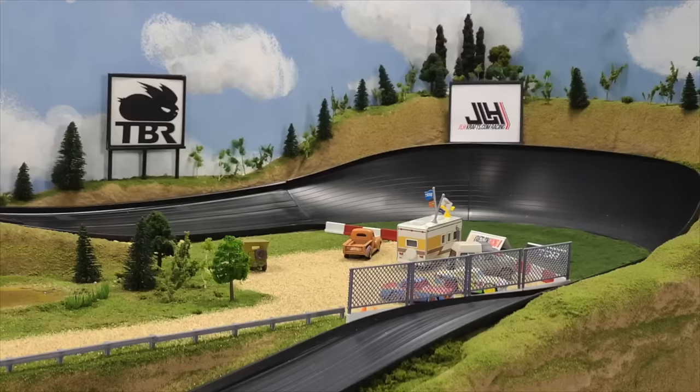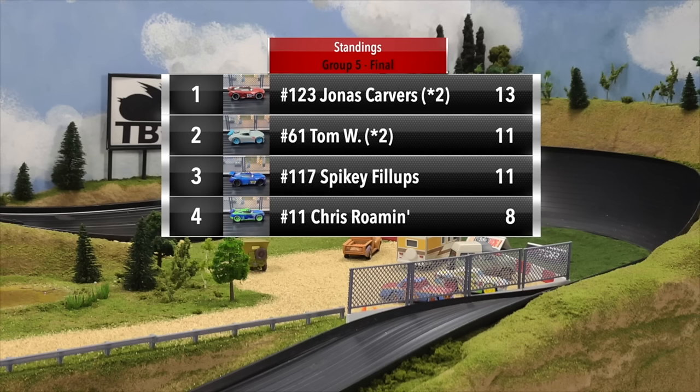But it's not quite enough, as Jonas Carver's with 13 points will be the overall winner of Group 5 and advance on to round 2. Tom and Phillips tied with 11 points apiece. Tom did have the tiebreaker with the 2 heat wins. And then Chris Roman finishes in fourth with 8 points.